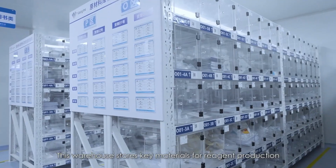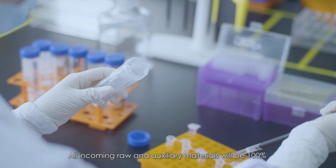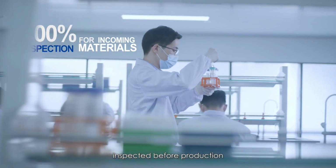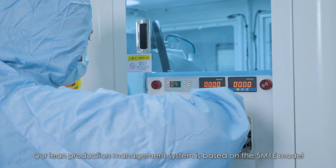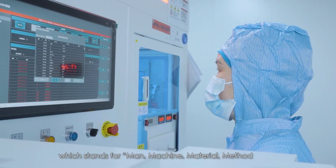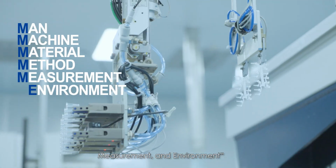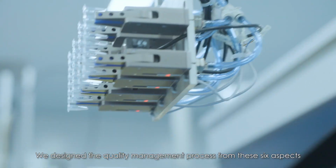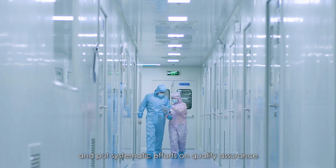This warehouse stores key materials for reagent production. All incoming raw and auxiliary materials will be 100% inspected before production. Our lean production management system is based on the 5M1E model, which stands for man, machine, material, method, measurement, and environment. We designed the quality management process from these 6 aspects and put systematic efforts on quality assurance.